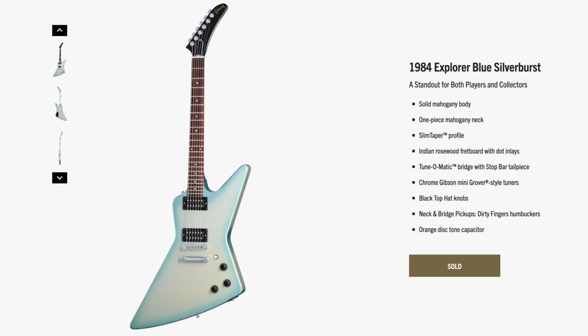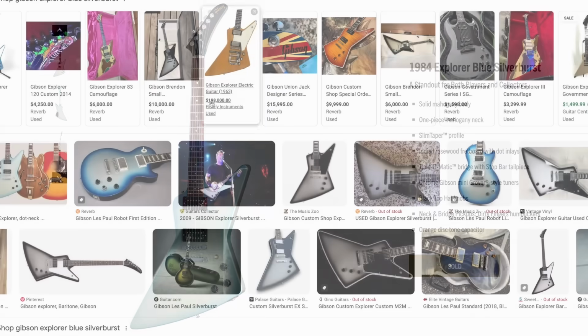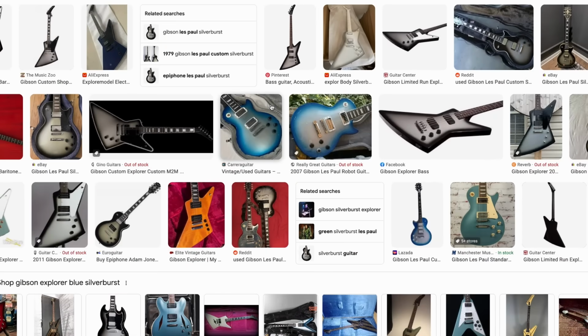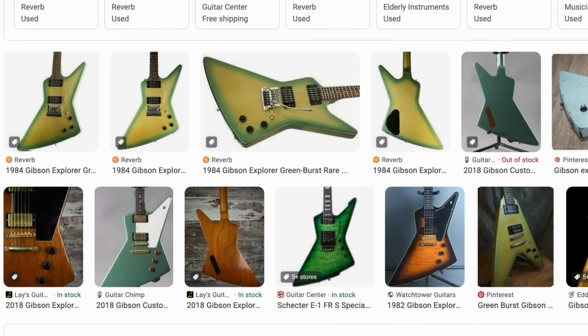But hey, I do want you to know this was not a one-off. There are actually quite a few of these out there. If you type in Gibson Blue Silverburst, you're probably not gonna find much of anything. However, if you type Green Burst, you're gonna find it.